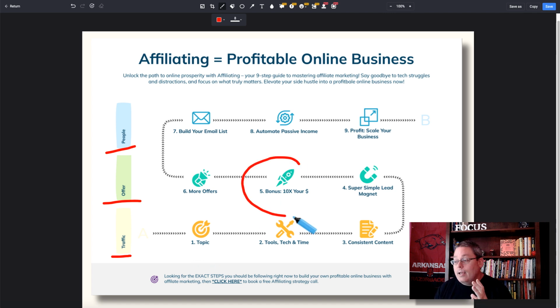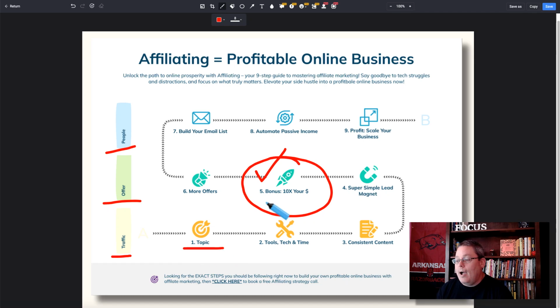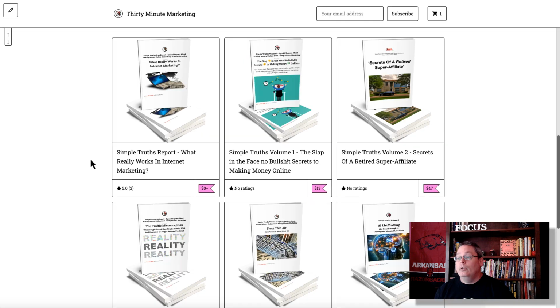Now, when you get to step 5, this is a bonus for promoting an offer, or a bonus for your audience when you promote an offer to them. When you're giving them the solution to the problem, when you've identified the topic and you're giving them the solution, which is your affiliate offer, you offer up a bonus. Now, your bonus is a product.